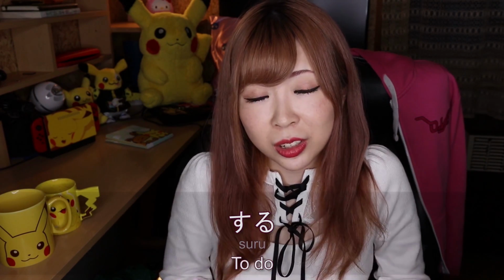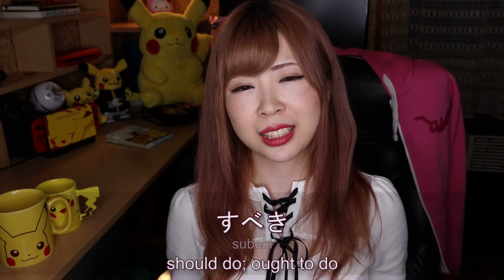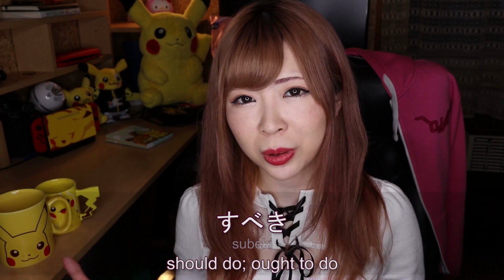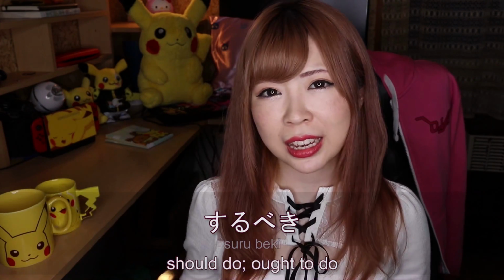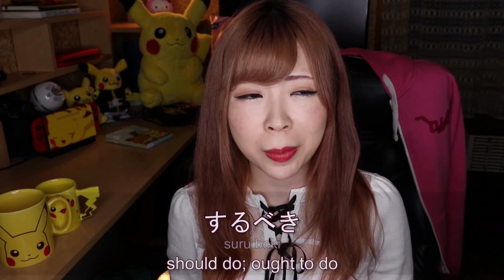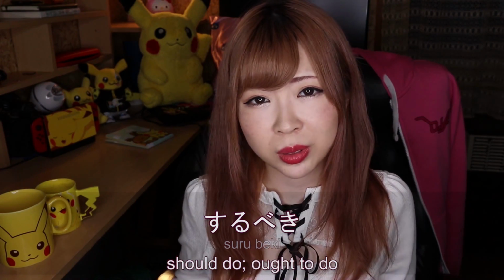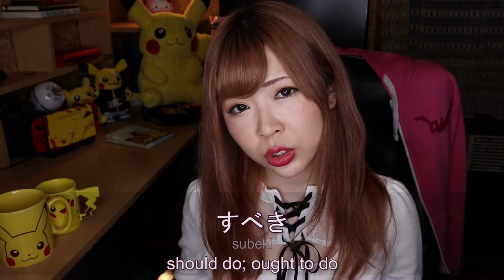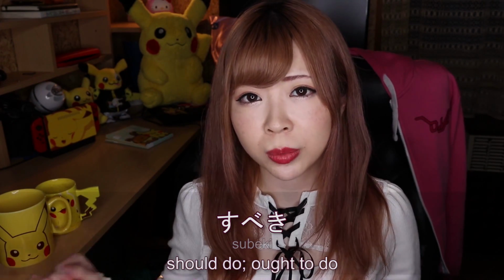So with this する, you will also hear すべき instead of するべき. Some people say すべき is the only one that you should be using. But するべき is definitely also common and it's more acceptable now. People use it. So I don't think you have to be worried. I think even in exams, both are correct now. するべき and すべき. But you should remember that you will see this すべき a lot instead of するべき.